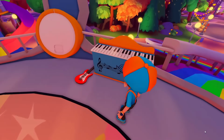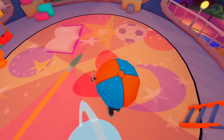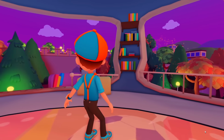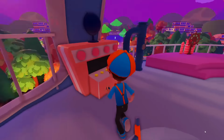Whoa, hey, look, there's a little piano. And look at this rug. Blue, red, purple, yellow, white. Yeah, when you step on all the objects, they light up like the soccer ball. Woohoo, yeah. Whoa, look at this ladder.